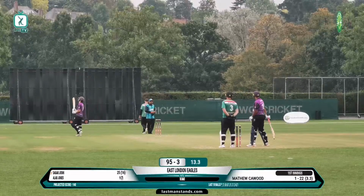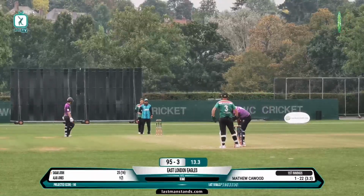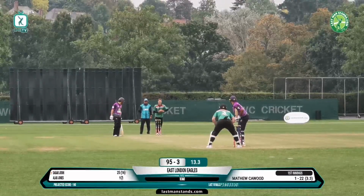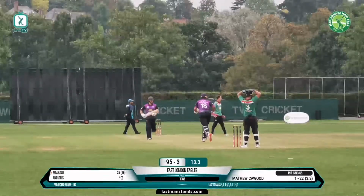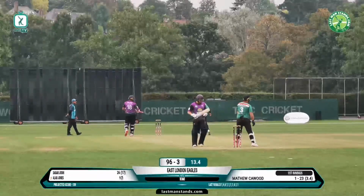So Alan Jones needed that boundary. He goes on to 9 from his 7 deliveries. Where's Joshy going to go here? Just the 1. Hits across the line.